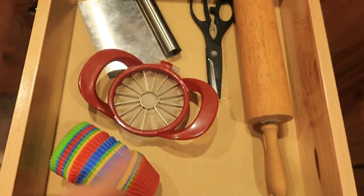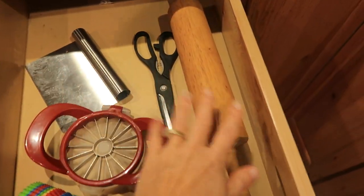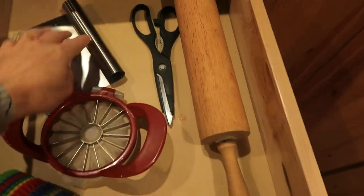This drawer used to be full with that stuff over there, but it was way too full, so it's going to be minimal. It just has a rolling pin. Here's an extra pair of scissors. Oh, scissors. Oh, those are my other thing. Hold on. This we got at the dollar store.